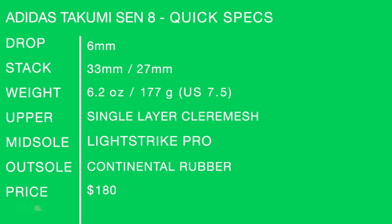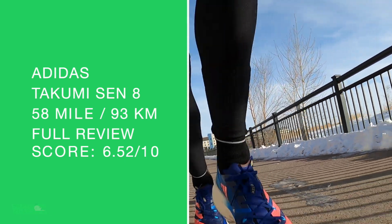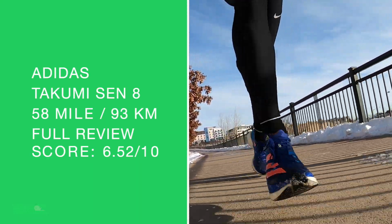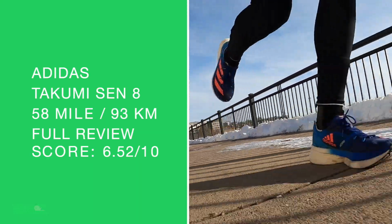Shoe quick specs for the Adidas Takumi Sen 8 one more time on your screen. 6mm drop, 33 and 27 for that stack height. Single layer Sellar mesh, Light Strike Pro midsole. All right, there you have it. And last but not least, that 50-mile full review score coming in at 6.52 out of 10. Ideally, you want to be in the sevens for my full review score scoring system, but 6.52 is better than the Primex. I'll just put it that way at this point.